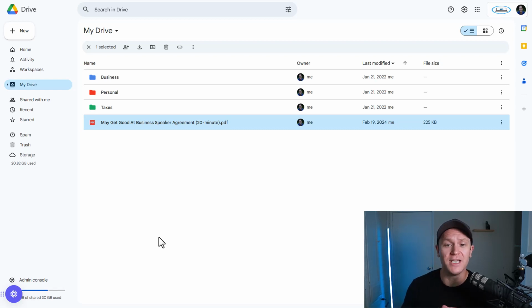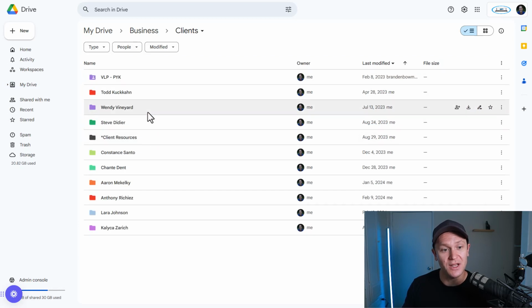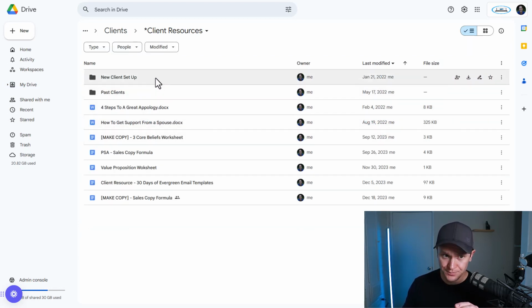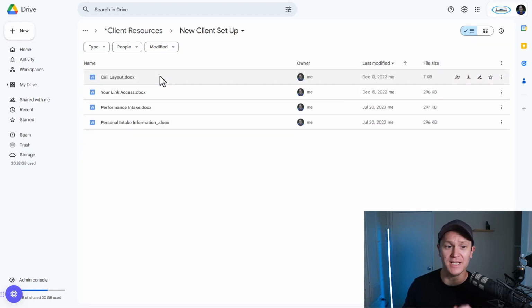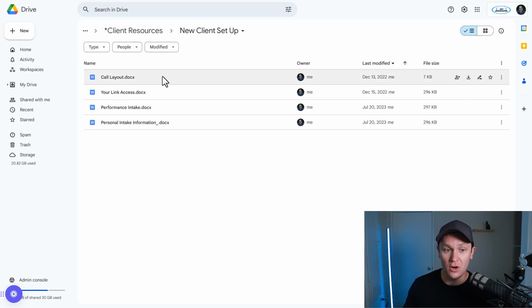So here's how I set up my clients' coaching folders. I have my Google Drive, which I keep nice and neat. I go to business, clients, and then client resources. What I'm going to do is open this folder called New Client Setup. And inside of here, I have all the important things. I have a call layout, which is the structure that I like to follow when I'm coaching people. I can even pull that up for you real quick.